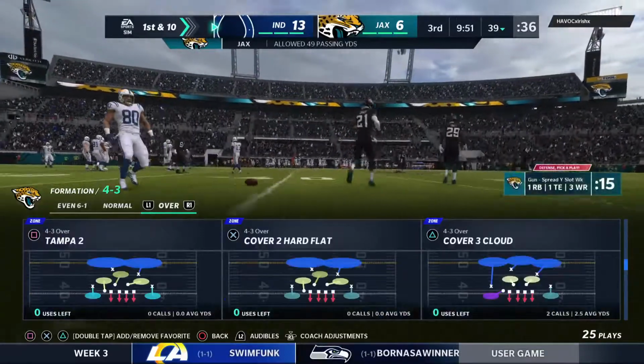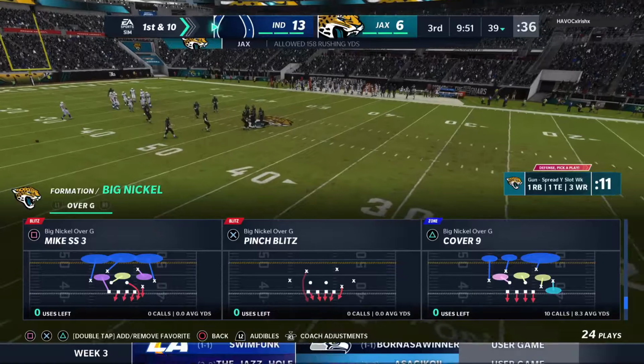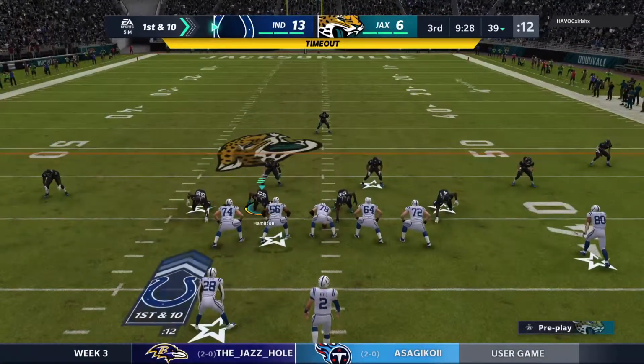And to get a little more cushion. 10 yards there to start the drive, and just enough by about the length of the football for a first down. Done.